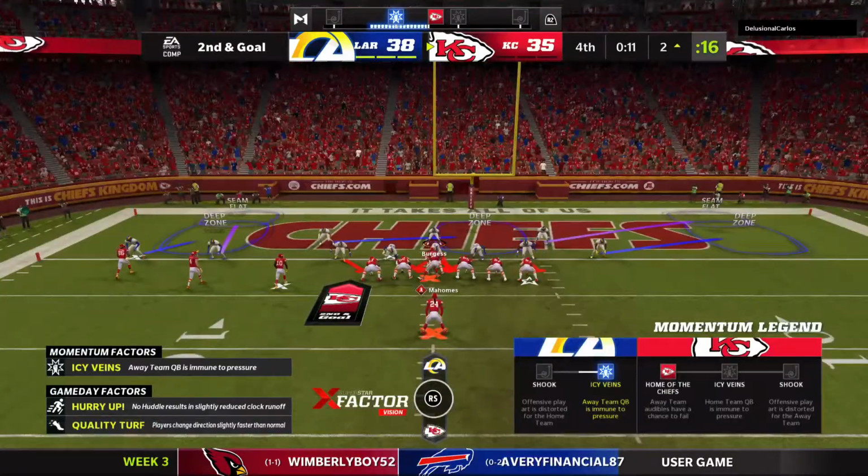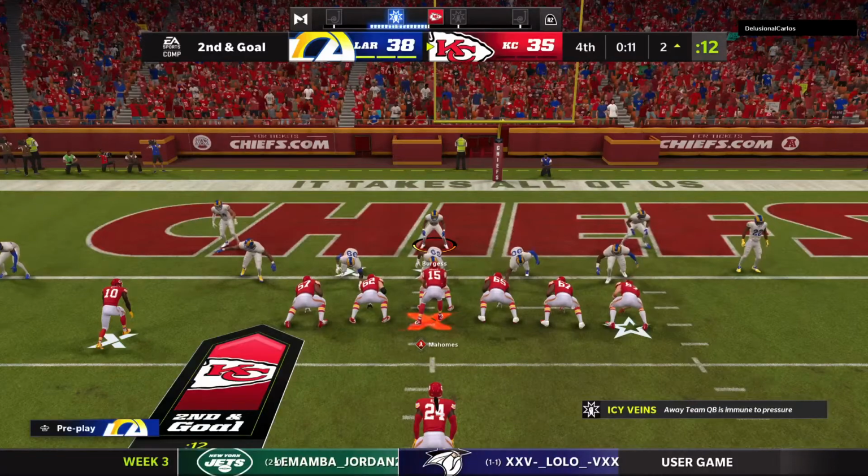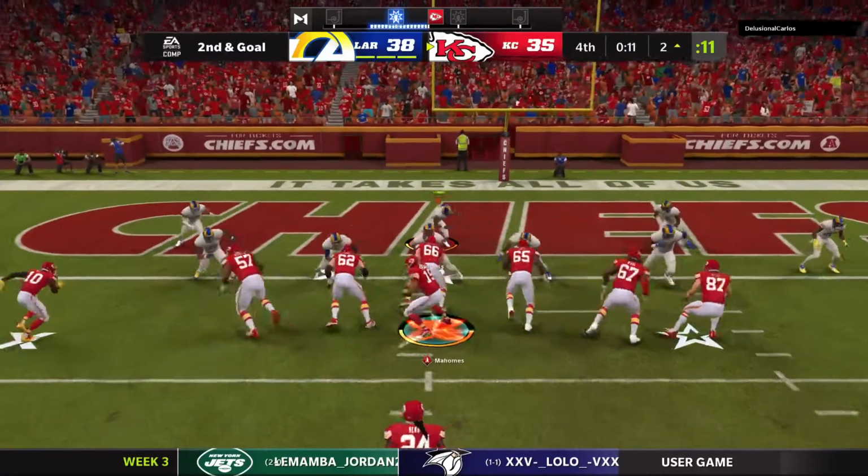Yellow! 26, Mike. Hey, let's pin the mirrors back and go full strength. 26, Mike. 26, Mike. Let's go, defense.